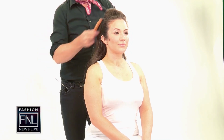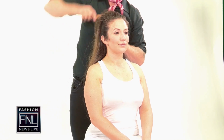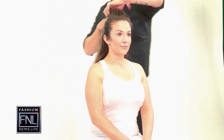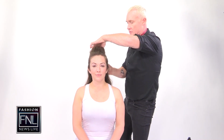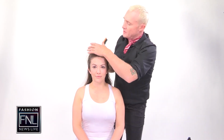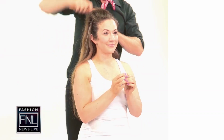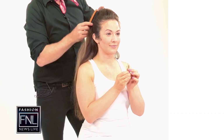Just kind of pin it all back here. So you've got this great pompadour going. So now with these pins Issa's been holding for me, I'm going to use those to pin the hair all back. So just one at a time, pin those in.